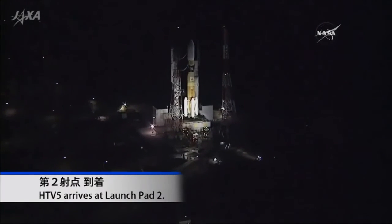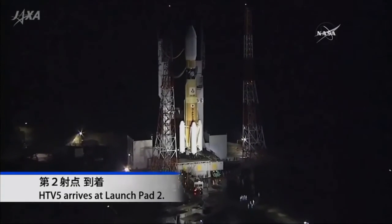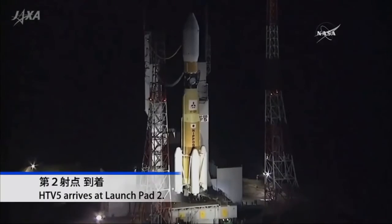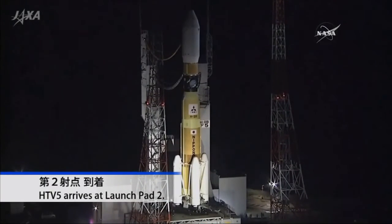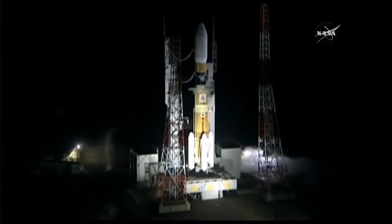And again, that rollout happening just yesterday morning, the H-2B rocket arriving at Launch Pad 2 at the Yoshinobu Launch Complex, getting us to where we are now, still poised and ready for launch just about 25.5 minutes from now. The rocket fully fueled.